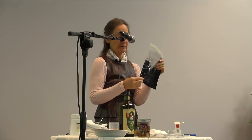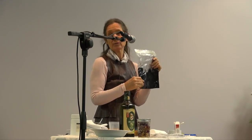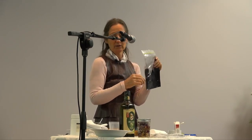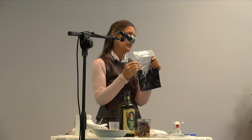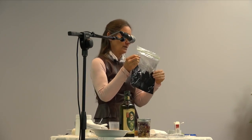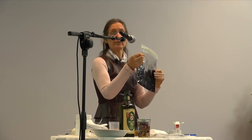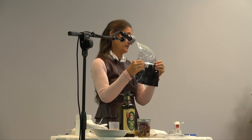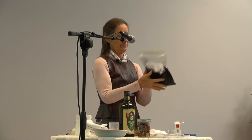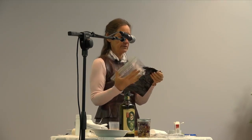Because mixing water with charcoal is like mixing dirt and water together. But when you use psyllium, that's the cheapest, or again ground linseed or slippery elm, they just help to bind it. So that can stay in the fridge.